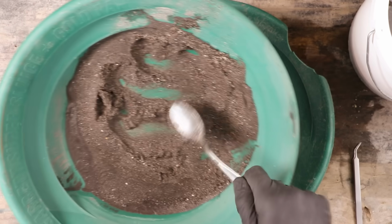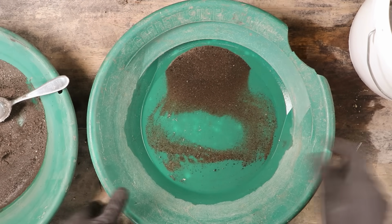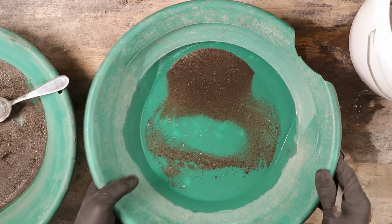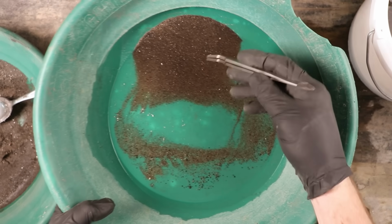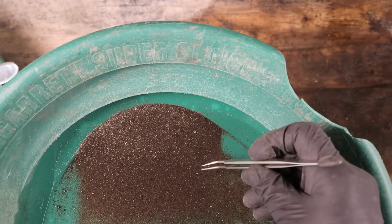So I did about 10 more spoonfuls, but I didn't clean anything out. I just kept concentrating it down, rinsing it off, concentrating it down. And I'm starting to get to the point where diamonds and stuff are just starting to come down. So right here, there is probably a little diamond right there. We'll do a count. This is number 1. Here's another one. These are pretty tiny. I just tapped it and a bunch of diamonds just started dancing up to the top.